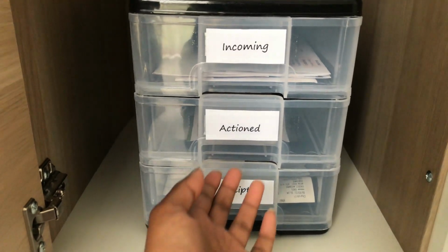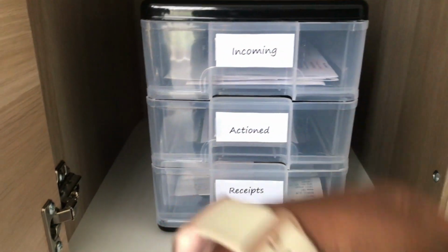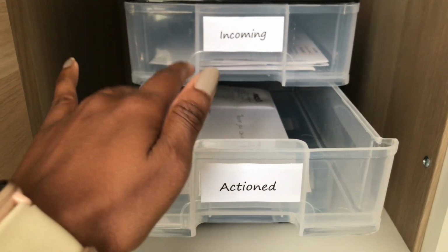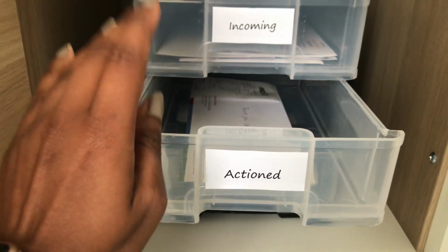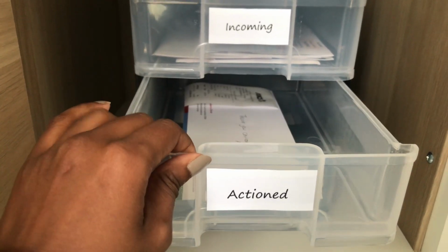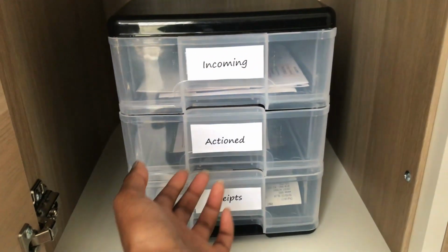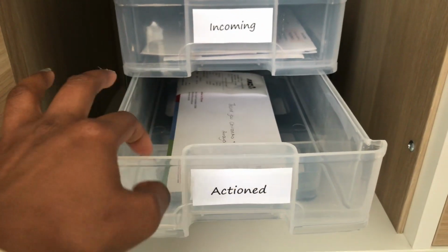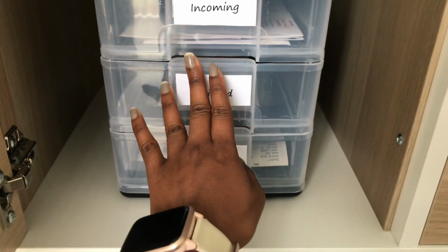Once a week we go through this incoming mail, and if there are any bills to be paid, we pay them, mostly online. Once everything is paid, we put it in the actioned drawer, which means whatever goes in here has been actioned but is only ready to be filed. In this case, I've got some bills to pay, like our car regos. That's in the incoming mail, and this is a receipt that I received from my son's school. That has to be filed, so that is yet to be filed, and goes in this drawer.